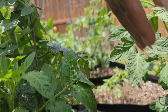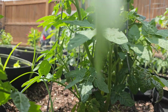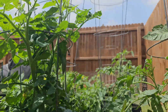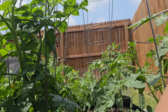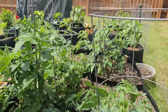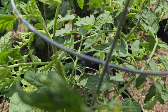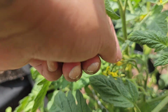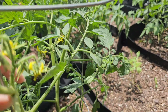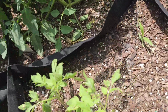I don't know what plant this is. What is this? These are husky red cherry tomatoes. And yes, I'm picking out grass. But anyway, so we have a few on there. Let's see. Is there any? I see blossoms. I see little flowers, but I don't see any tomatoes on here yet. Okay. These are growing up. They're doing good from seed.